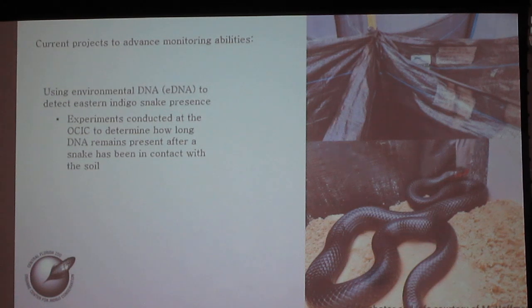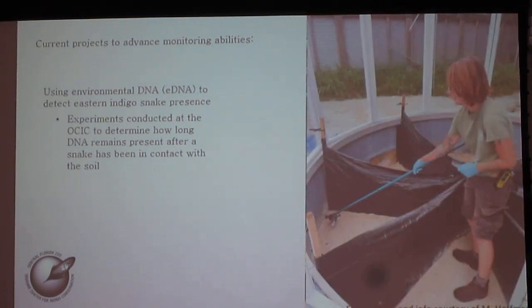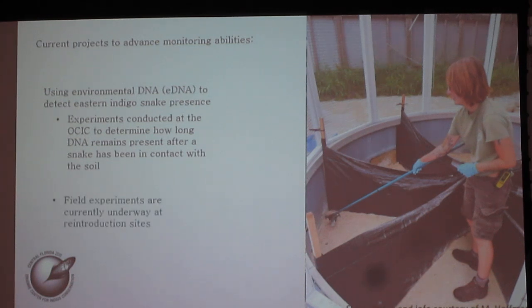So at our center, we set up these habitats that never had a snake in them. And we would put a snake inside this quadrant, then sit there for a minute, take it out. And the next one, set it for an hour, take it out, 2 hours, take it out, 4 hours, take it out. Then we would take a sample of the soil, 6 hours, 12 hours, 1 day, 2 days, 3 days, 4 days, 5 days, all the way up to 10 days. And there's Rhiannon taking a sample of the soil. And we found that if the indigo's been there at least an hour, we can get DNA for up to a week. That's pretty cool.